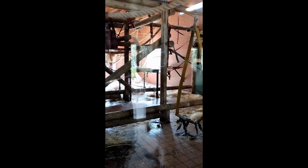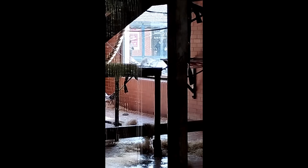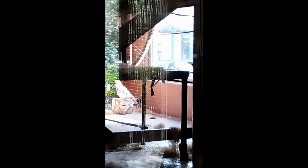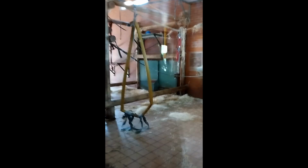I am now in the gorilla house. I can see the silverback looking at the window. The outdoor was closed because the zookeepers were cleaning up. The sun was a bit bright, but they still have not opened the door.